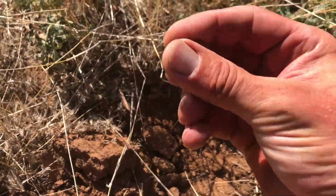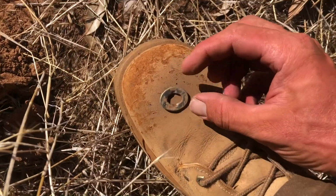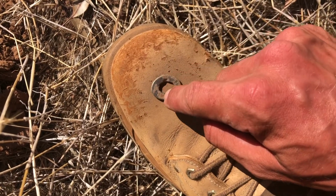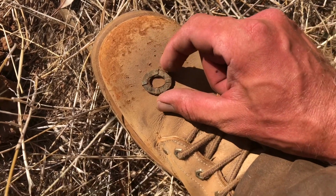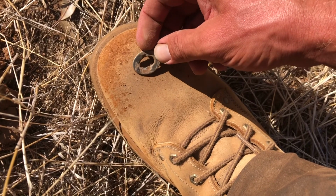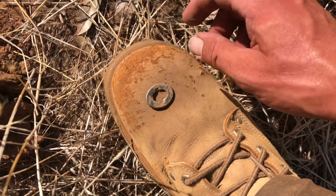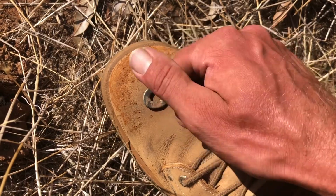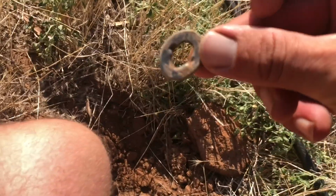Haven't seen one of those for a while, but they're a catch thing. They have a little thing on the other side that pops through there, and you turn it and it sits in those grooves and locks it. So I found a few of those around here, so I don't know what they're exactly off. I forget what I've seen them on before, but anyway, I know what they look like. They've got a little slot thing that swivels. So anyway, one of those.